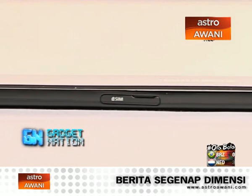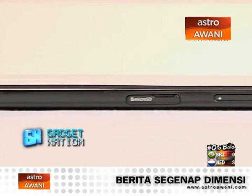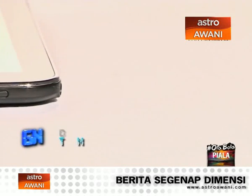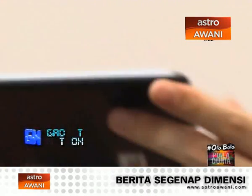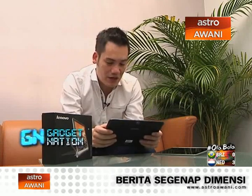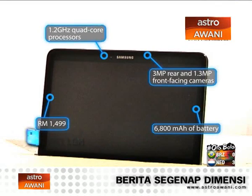So obviously everything that you need is just effectively along the top, because apart from that, there's only a micro USB slot right there at the bottom. There's literally nothing else apart from the speakers alongside either. So obviously, right down to the nitty-gritty. I think this is rather cool.